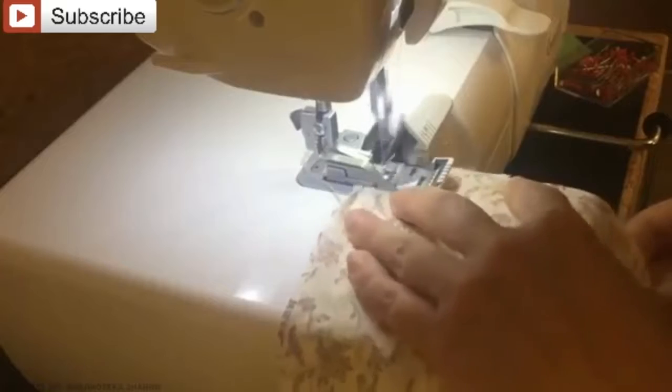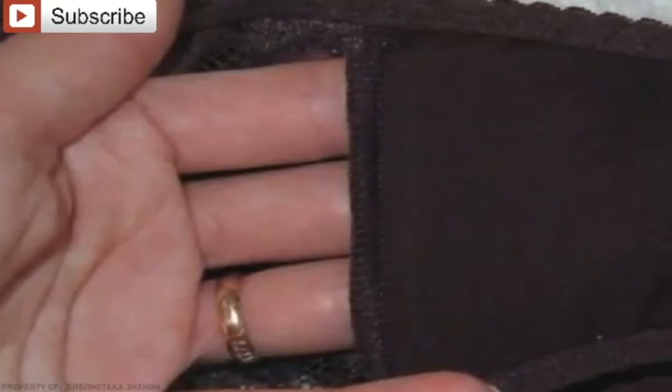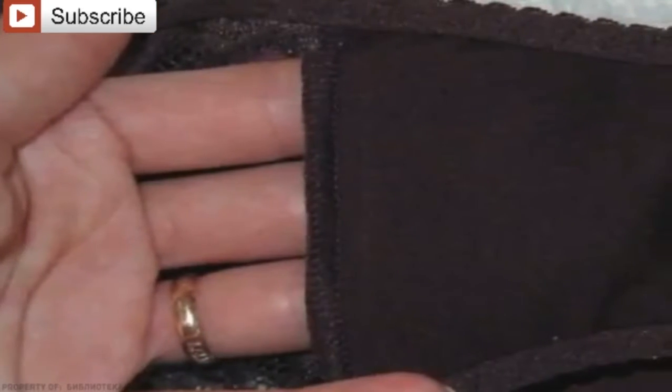So on one side they leave it unsewn. As a result, there's a little pouch in there. Oddly enough, many people do think that it's a special secret pocket for something really valuable.